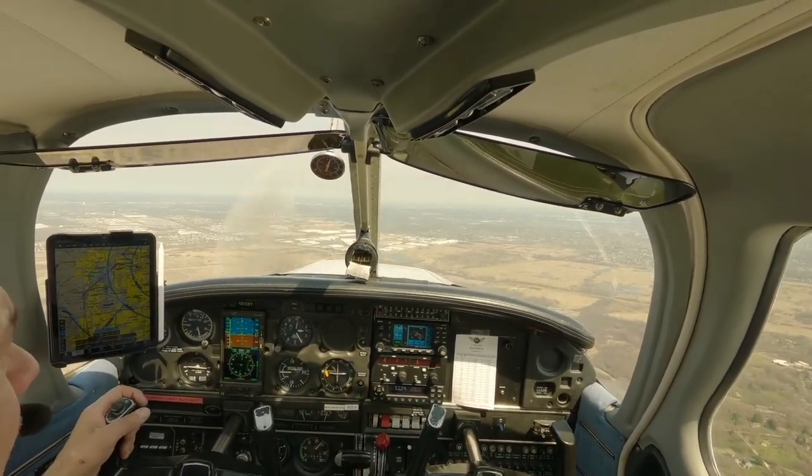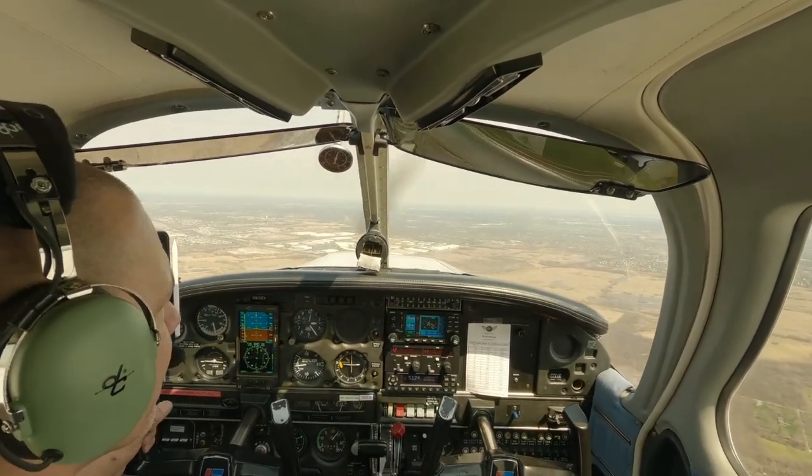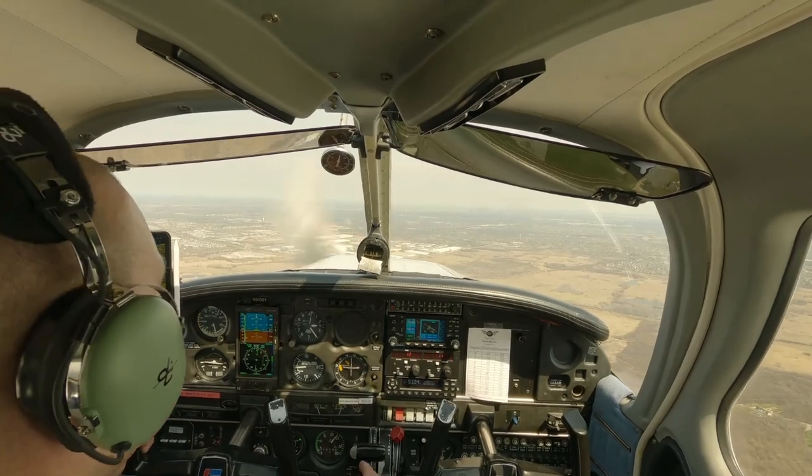Number 06 Yankee, multiple aircraft appear to be in the pattern at Schaumburg for change advisory approved. Good day. Change advisory approved. You have a good day.